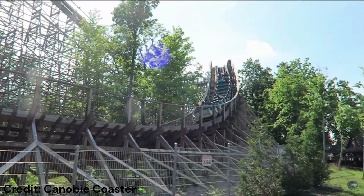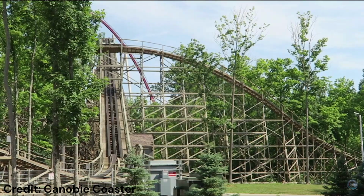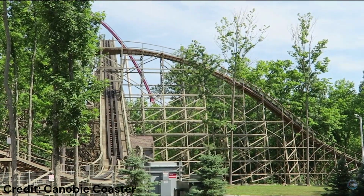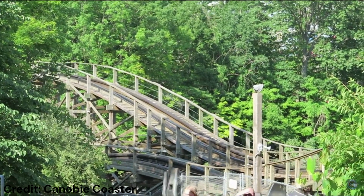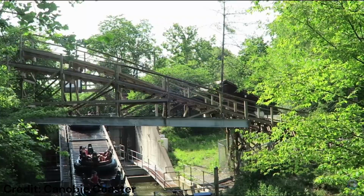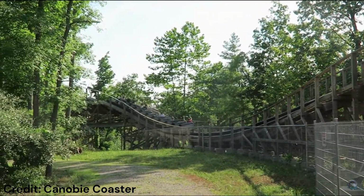Number 9 is going to be Mystic Timbers at Kings Island. Mystic Timbers is an out and back wooden roller coaster built by Great Coasters International, or GCI. You can find this coaster at Kings Island in Mason, Ohio. Mystic Timbers stands at a height of 109 feet, reaches a top speed of 53 miles per hour, and traverses 3,265 feet of wooden track.